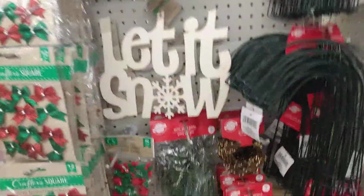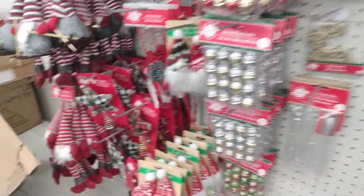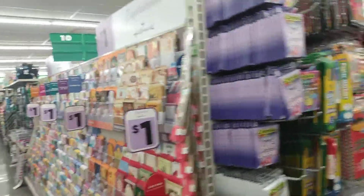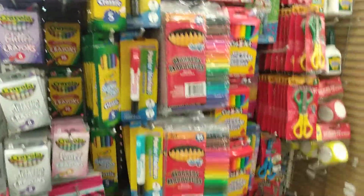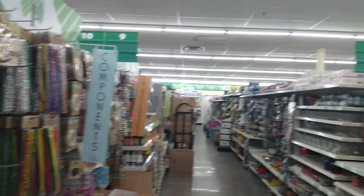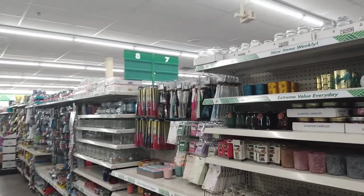This is most of the Christmas merchandise that they have out so far. I'm just kind of scanning around the store. And you can see how super organized and clean it is. But I also think it might be a new store. And so they are getting out the boxes and bringing out more merchandise. Super organized, super neat.